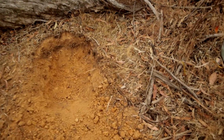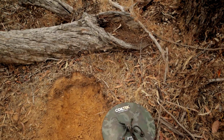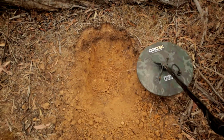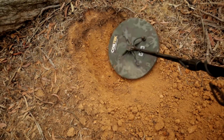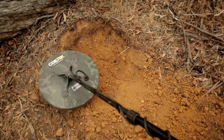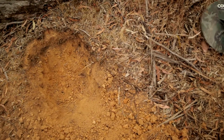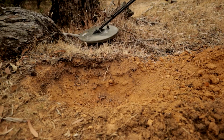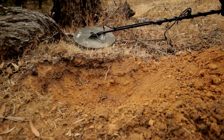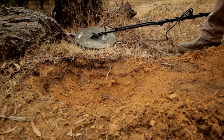You're probably thinking, just hurry up and get the target out. Well, we are going in. Ready? Because I know how much you love that sound. All right, she's coming out in this scoop. In this lot, she's coming out.